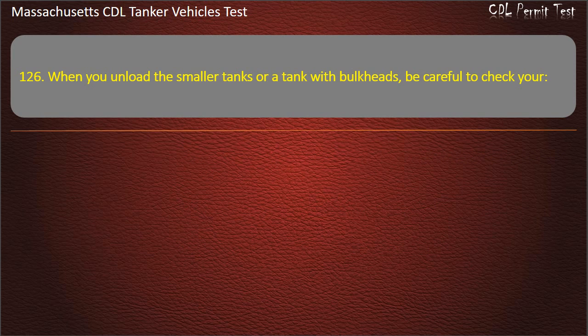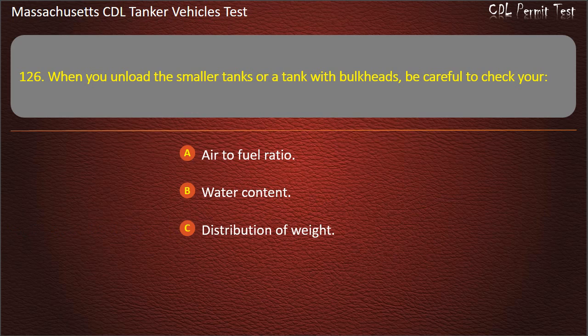Question 126. When you unload the smaller tanks of a tank with bulkheads, be careful to check your air-to-fuel ratio, water content, distribution of weight. Answer. Distribution of weight.